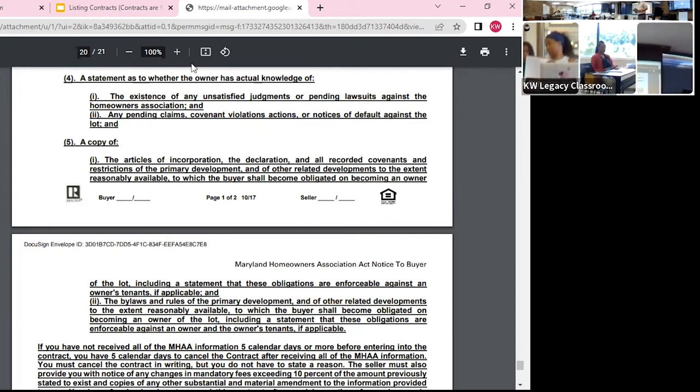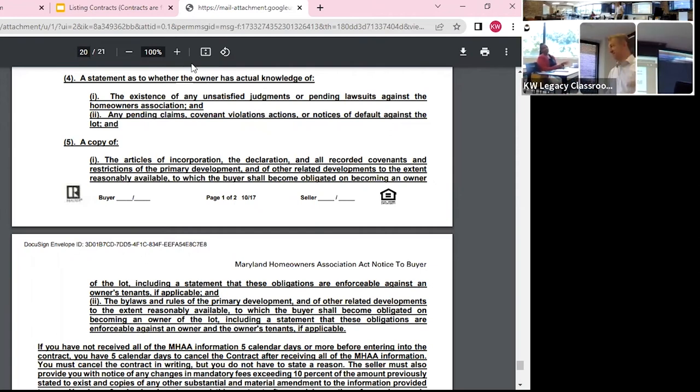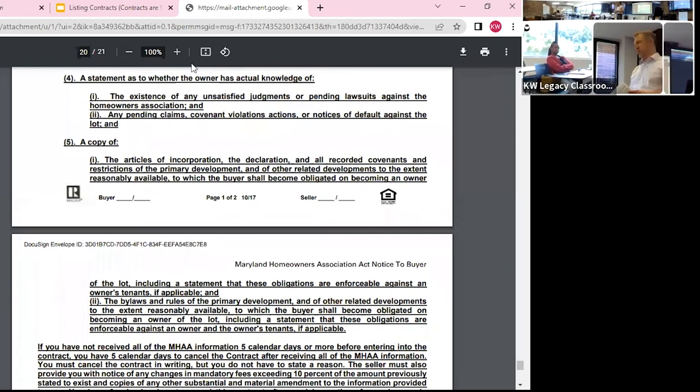So as far as covenants, some covenants aren't governed by HOAs, right? Correct. So how do you find out if a particular neighborhood has a covenant, and are they still being enforced? Where we have a lot of control and there's procedures in place is for HOAs and condo associations.